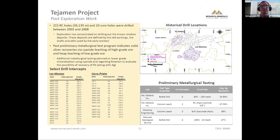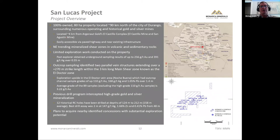The San Lucas project is located very conveniently from Durango City, only about an hour and 15 minutes to the north. As I mentioned, it's very close to Argonaut Gold's San Agustin project that is under construction. And we have an area of mineralization with northeast trending shear zones. The land package that we have there is a bit chopped up, but we have access to being able to deal with the sole owner of surrounding concessions who has expressed interest in doing a deal to expand our land position there. In the meantime, we did do an initial sampling program at the surface where we took chip channel samples at surface, and we got some very good assay results based on that.